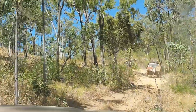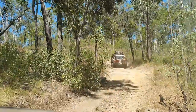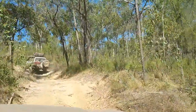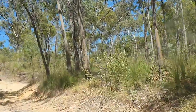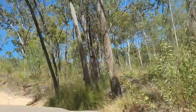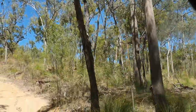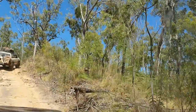Wow, some good little fun hills here. Might have a complaint about the 62. I haven't got many complaints about it, but the throttle's too light in low range. Navarro was bad for that too.